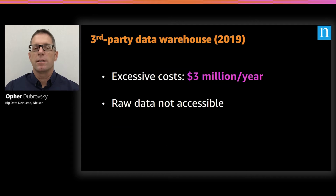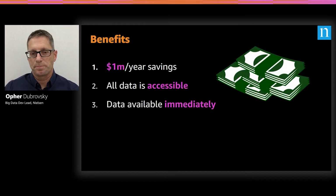Back in 2019, our third-party data warehouse had excessive costs. It was costing us over $3 million a year, and we were getting a constant nagging from management to reduce the cost. Whatever we did was futile. We couldn't really drive the cost significantly. In addition to that, not all the raw data was accessible. Our data scientists and analysts kept asking us to write custom reports for the data that was not accessible, and this was creating a lot of friction with them. So again, not a great situation to be in.